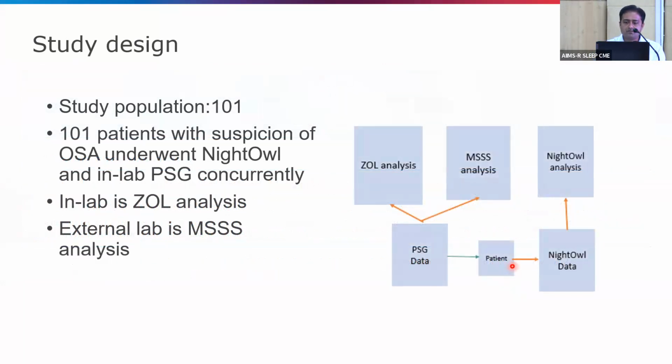So what they did was the patient was hooked up onto PSG, and the same patient was also hooked up onto the night owl device, right? And they sent this PSG data for an internal scoring within that particular lab. And they also sent this PSG data to an external lab where they used MSS analysis followed by a manual scoring. And the night owl data was calculated by night owl analysis, which is basically the software.